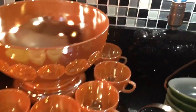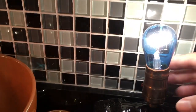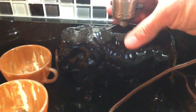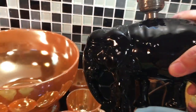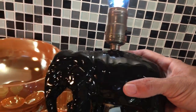Haven't decided yet. Back there is a 1930s radio lamp, a small figural lamp, and let me turn it off. It's an elephant, so I don't know how well you can see that. It is a porcelain elephant, or a ceramic black elephant. He's unmarked on the bottom. I have a feeling he's American made. Yes, it would have had some type of parchment lampshade on it.